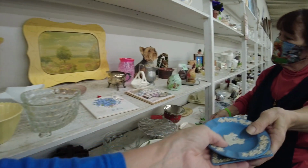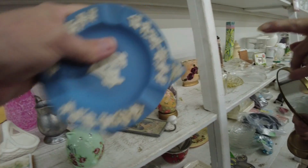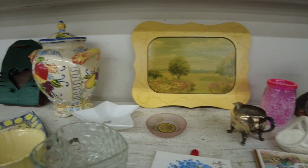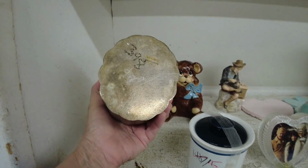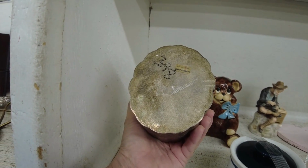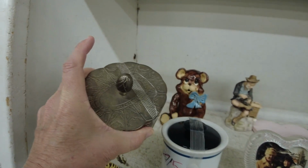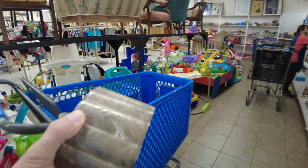I mean, it might have been something desirable, but here, so she's restocking and she had some more Wedgewood, and I told her I would take it. And then I'm just asking her what else she's put out on the shelves, and she's kind of telling me. So I go ahead and add these to the collection that I've picked up. And she had just put that out too. It is not sterling. It is silver plate. It's a jewelry box. And I went ahead and put that in my basket as well.